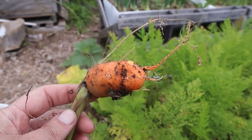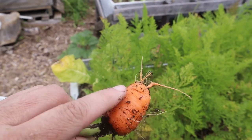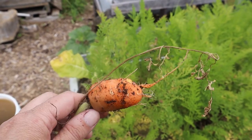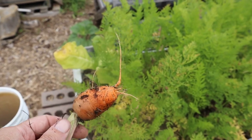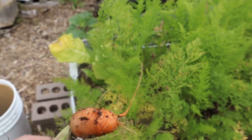This is one of the carrots that is from this bed here. This is a short carrot. I grow lots of short carrots, short chubby carrots. It's a lot easier to try to grow than the long thin ones. So yeah, this is a really, really nice carrot. I like this one. I believe this one's the Royal Chantenay.